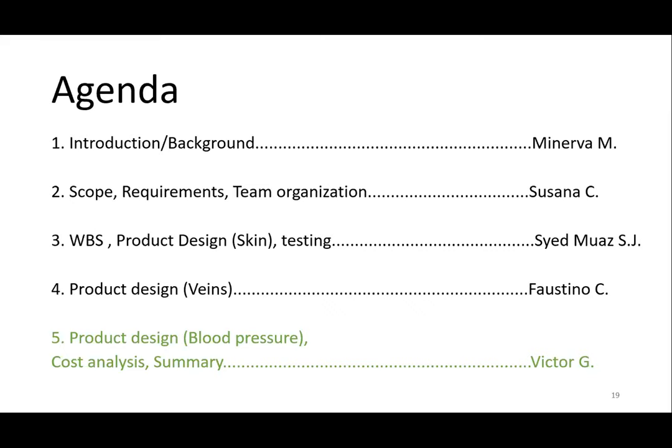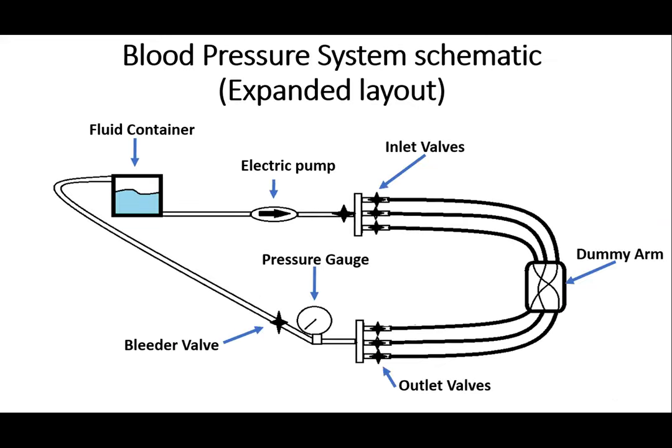Thank you, Faustino. We'll go ahead and hop into the next slide real quick. Right here, we have a blood pressure system schematic. Right here is the expanded layout, and this is basically to help us understand how the system would work. Here we have a fluid container that is driven by an electric pump, and the fluid would go through these three inlet valves that would go through the three main veins being used in the dummy arm. Now, after they return through the outlet valves, it actually passes a pressure gauge.